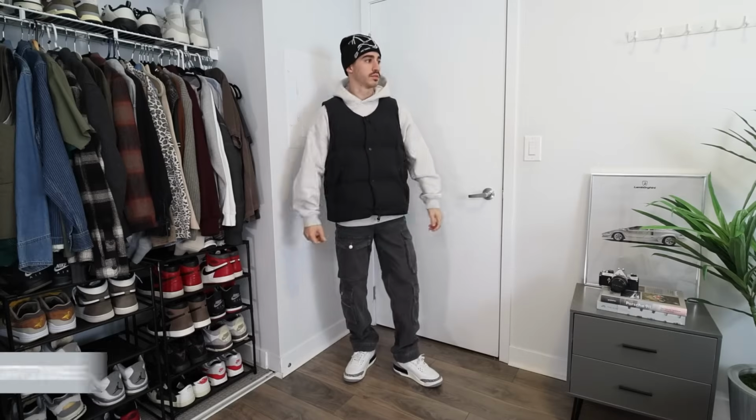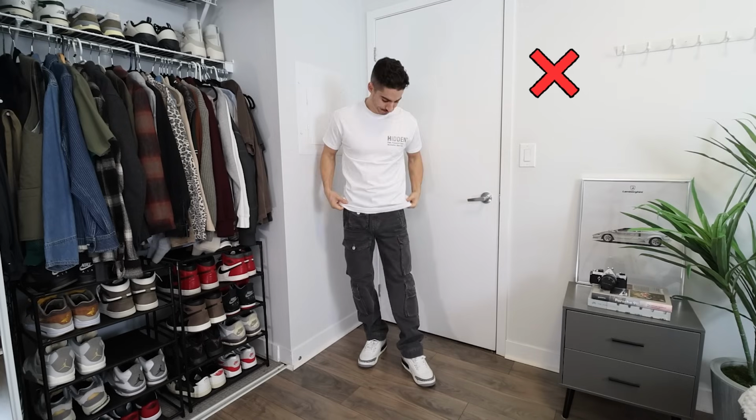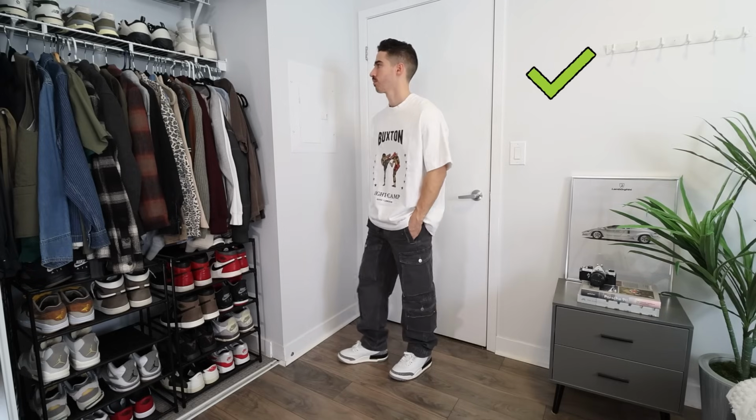But one thing I want to mention with these baggier style pants from a style perspective is to keep in mind proportions, right? You don't want to be wearing a really tight or a really slim fitting shirt with a pair of baggy pants like this. You want to match the vibe, baggy on top, baggy on the bottom. That's how you get the best sort of streetwear vibe to it, you know what I mean? So just keep that in mind.